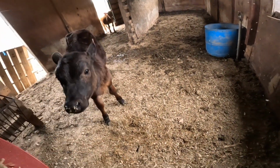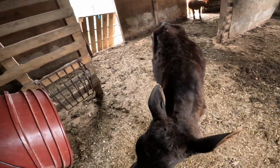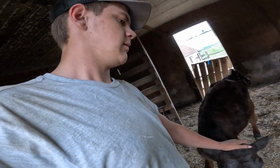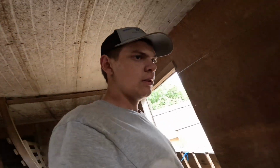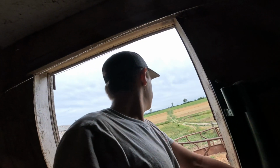Here's your silage. There you go. Grain's over here then. I still need to go get one more calf that's supposed to be in here. My heart. Where's Blue Cupcake? Easy, Cherry. Come, Hamlet!